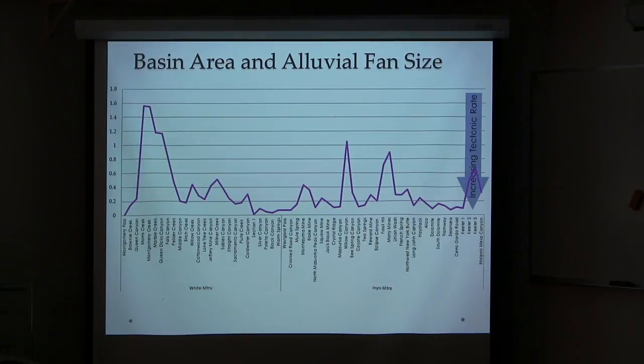This is important. The basin area and alluvial fan size in particular is interesting because of the apparent contradiction in what's going on here and what's going on with most of the other indices. So increasing tectonic rate is indicated by a low basin area alluvial fan size ratio. This is, according to other indices, the most active area of the range, and yet we have the highest basin area and alluvial fan sizes here. This perplexed Phillips and Michkowski and perplexed me.